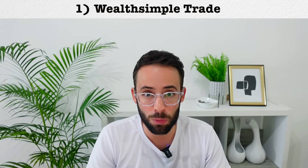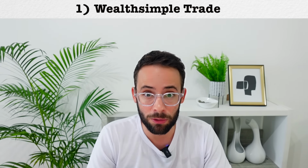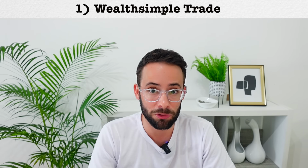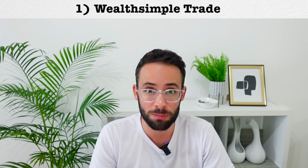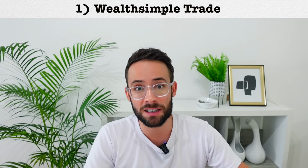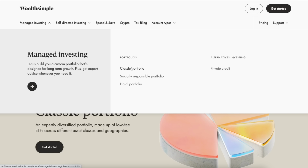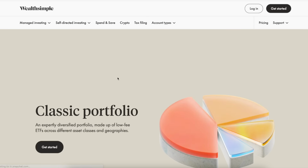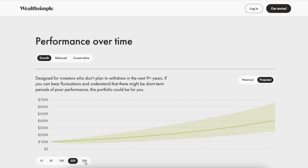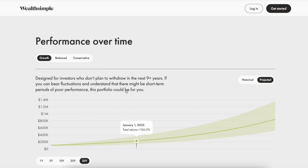All right, let's start off with Wealthsimple Trade, which, as you already know now, is my preferred option for beginner investors, but also for people just looking to buy and hold for the long term in Canadian dollars. Wealthsimple Trade, it's important to note, is distinct from Wealthsimple Invest, which is their robo-advisory. It's more like a mutual fund, versus Wealthsimple Trade, where you actually take control of your own portfolio and you pick and choose which investments you want to make.